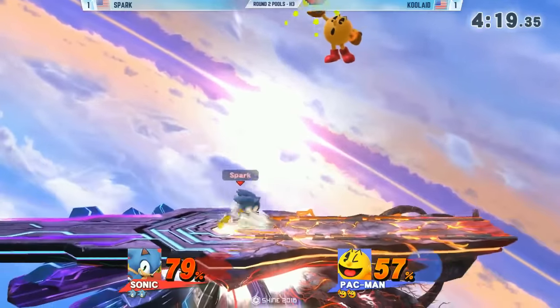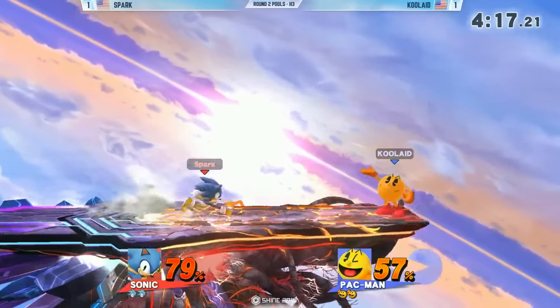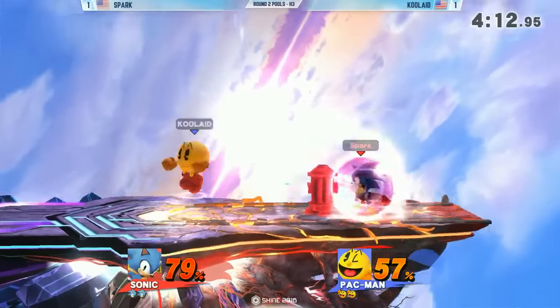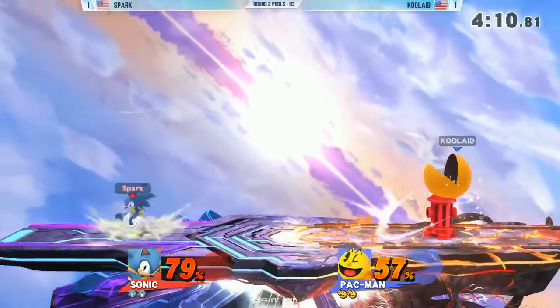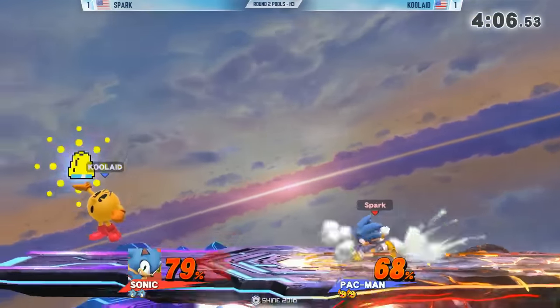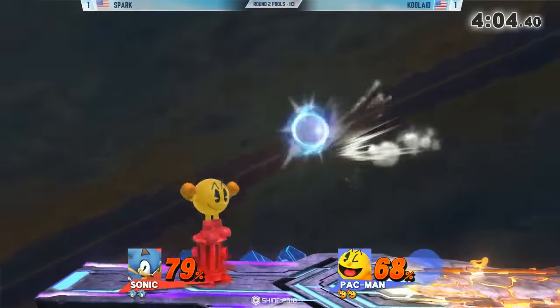And here I thought Koolaid dropped Pac-Man, but it's still as strong as ever. Oh, yeah. Pac God over here. Yeah. Love watching Koolaid's Pac-Man. I love watching him in general. No bias or anything, but he's so good. Oh, man. Yeah, you definitely have those players, and especially like New England Pride and all that.